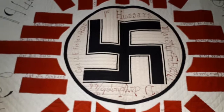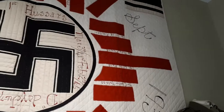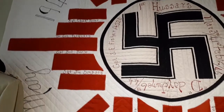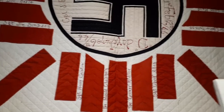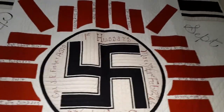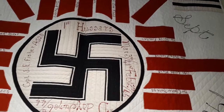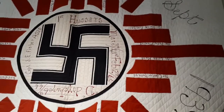The quilt up here, Corporal Jim Fisher, he captured a Nazi flag shortly after, I should say, landing on Juno Beach. And then he sent it home. And when he came home from the war, he found that his mom had cut apart the flag and stitched it to this quilt. And he told his mom, "That's very nice, but I'm not sleeping under it." She had left it on his bed, and there was no way he was going to be sleeping under the flag of the enemy.